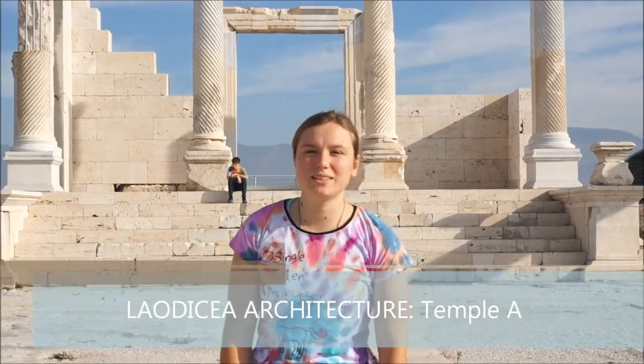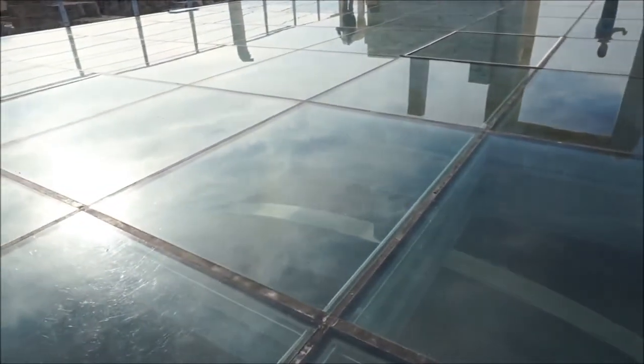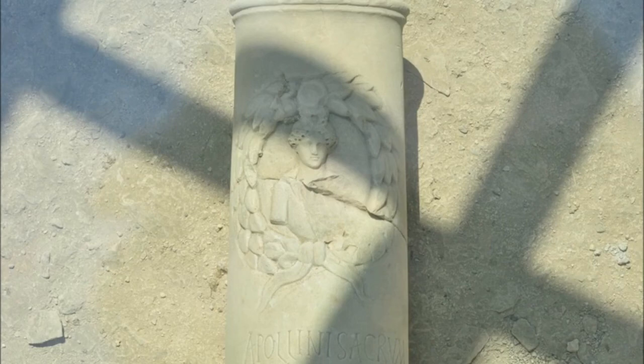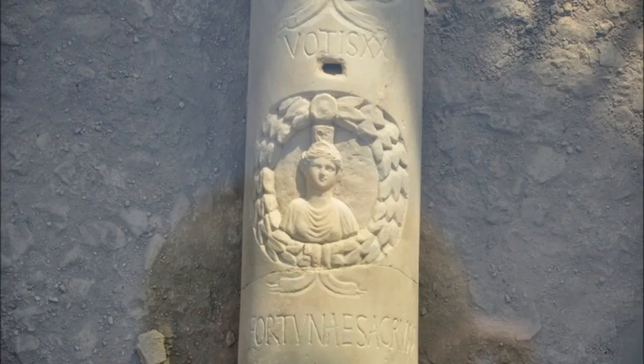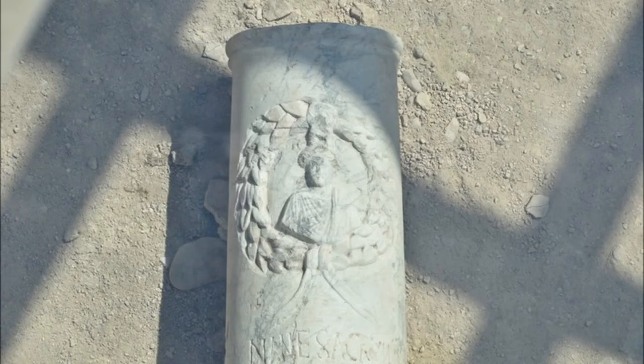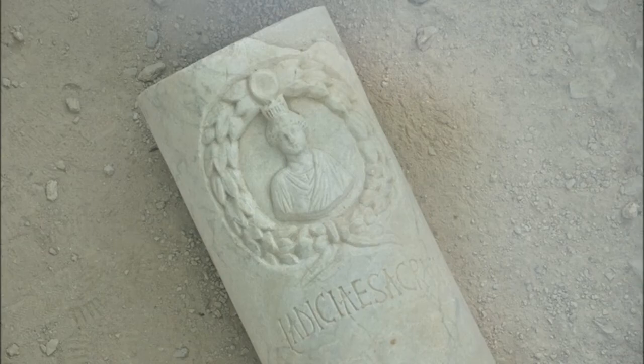In the ancient times, we normally see temples dedicated to Zeus. This temple, though, was dedicated to Apollo and later on his sister Artemis. When you stand on the glass on the inside of the temple and you look down, you can see that there are two pillars that are fallen down side by side. On one of the columns, the figure on the top is Apollo. The middle has two griffins, which are his sacred animals. And the lower female figure is Tyche, the deity that brought good luck. In the other column, Artemis is carved on the top. Two deer are carved in the middle, and they are Artemis' sacred animals. And the lower female figure is the protector of Laodicea.